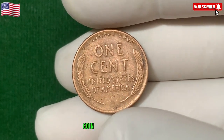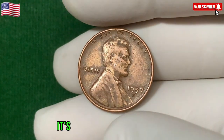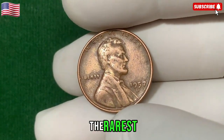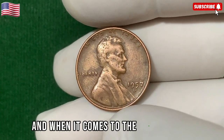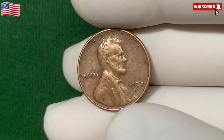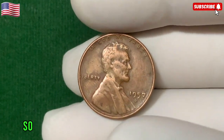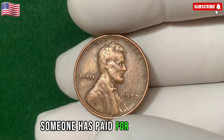Why? Because coin collecting isn't just a hobby, it's a competition. It's about finding the best, the rarest, the most perfect version of a coin. And when it comes to the 1957 Lincoln Wheat Penny, those perfect, error-filled coins are incredibly rare. So here's the part you've been waiting for. What's the most someone has paid for one of these?